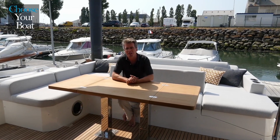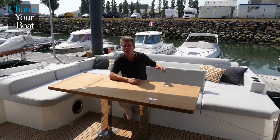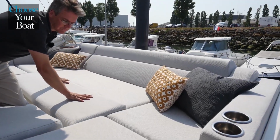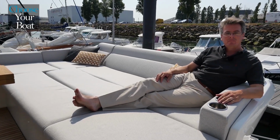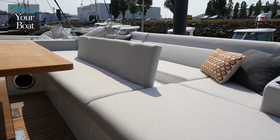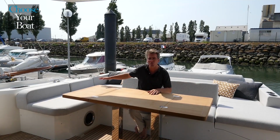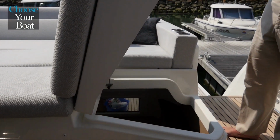This is our relaxed sofa seating option, which allows you to have a combination sun pad and seating area back here. Retractable backrest, big table with fold-up leaves, lots of cup holders, whether that be in the armrests of the sofa or here at the table. Really a great space to relax on board. The standard configuration of the cockpit is with a standard backrest, so it gives you plenty of seating with the L wraparound, and we have here also a direct access into the crew accommodation.